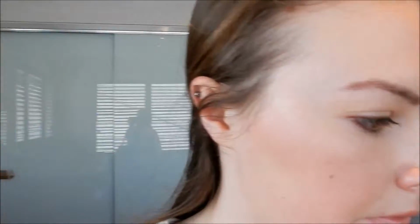Okay, officially love. Love this just as much as the last one. You know what? If this is the master bathroom, I'm not happy because, like, look at the size. It's tiny. It's so small.